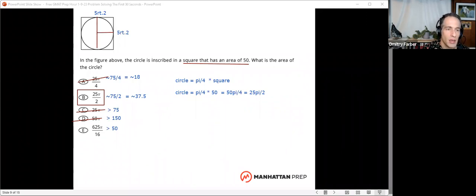Okay. So one thing to think about is when you have very predictable relationships, like a circle inside a square or a square inside a circle for that matter, if you can choose easy numbers or numbers that you know to find that relationship, then you can use that relationship to find what you really want, the specifics of the problem.